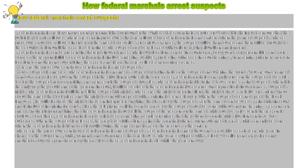Reasons for arrest. Another important thing is that the federal marshal must tell the suspect the reason for the arrest. This must be said even if the reason is obvious.